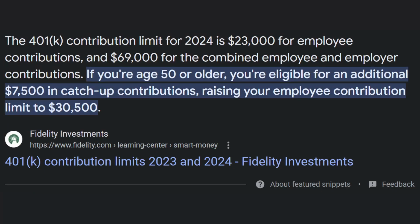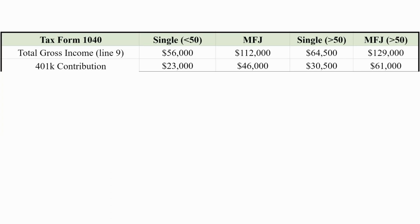Now we're going to take away your retirement contributions, such as your 401k or 403b or any other workplace-based retirement plan. You take your gross income, deduct what you contribute to your 401k or equivalent, and you get some kind of net income. If you contribute the maximum allowable this year, it would be $23,000 if you're single, and $46,000 if you're married filing joint, because there are two of you working and contributing. If you're single and above age 50, you get a catch-up contribution worth $7,500, so you can contribute up to $30,500 total.